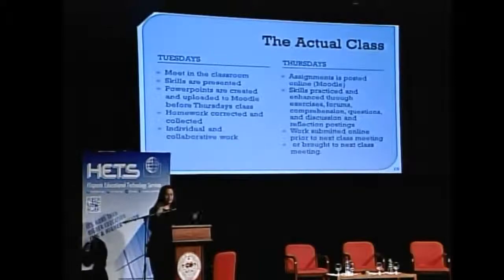They can go back several times and see what they missed, which notes were used, and how they can expand it. Sometimes we create a PowerPoint that they use as a general beginning, and from there they go back to the textbook and take more notes, and then we go back and revise it with the supplementary notes they've taken. On Tuesdays, we also correct their work, and we collect the work. They work individually as well as collaboratively in small teams.